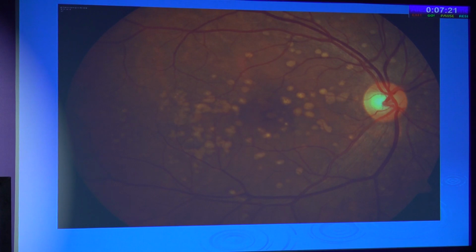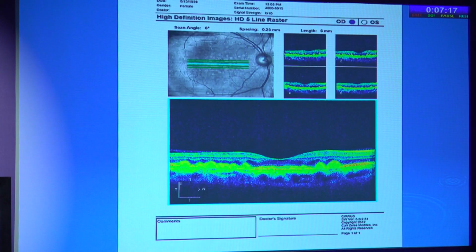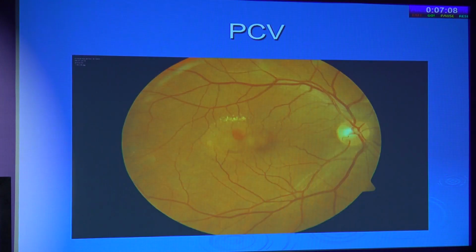So even if they are not involving the fovea as such, do an OCT and that will give you the answer that there is an amount of foveal atrophy there that is causing the decrease in vision. And it can slowly progress to geographic atrophy.